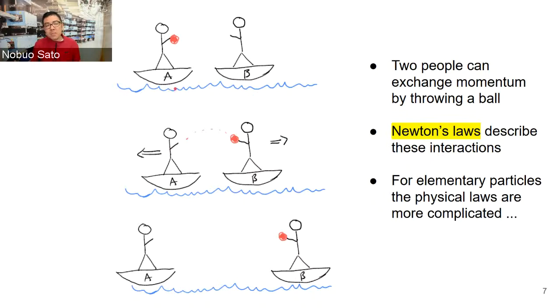Now, you can imagine that when you throw a ball, you will recoil against the ball, like when you push against a wall. And then when the ball is received by your friend, your friend will start moving backwards also. So you can see that by exchanging a ball, you and your friend will start moving apart, right? This is a really bizarre way of interacting or communicating with your friend, but this is basically what happens with these tiny particles that I was talking about earlier.